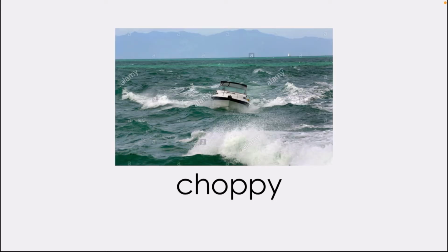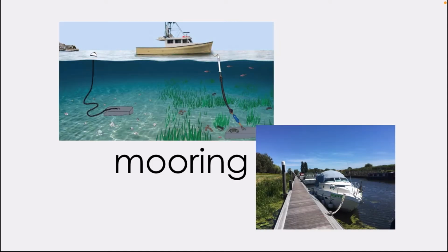Choppy. When water, often the sea, has lots of waves and it goes up and down, people describe it as choppy, and it's an adjective. Choppy. Mooring. So a mooring is somewhere where boats go to park. And if you see from the pictures, whoever's in charge of the boat ties their boat to something that holds it in place. That's because if you don't tie your boat up to something, it can float away. So it's a little bit like a car park for boats. Mooring.